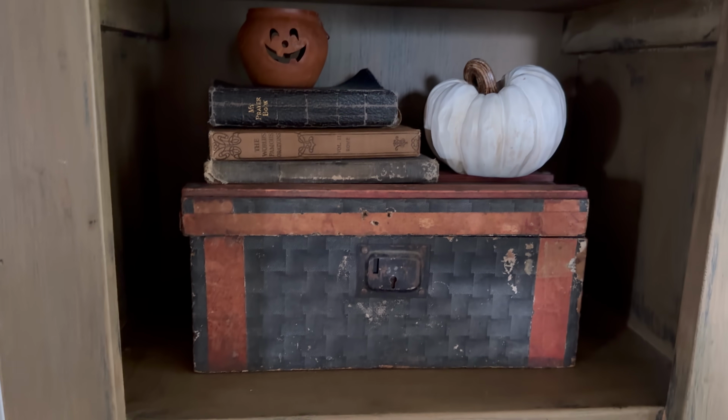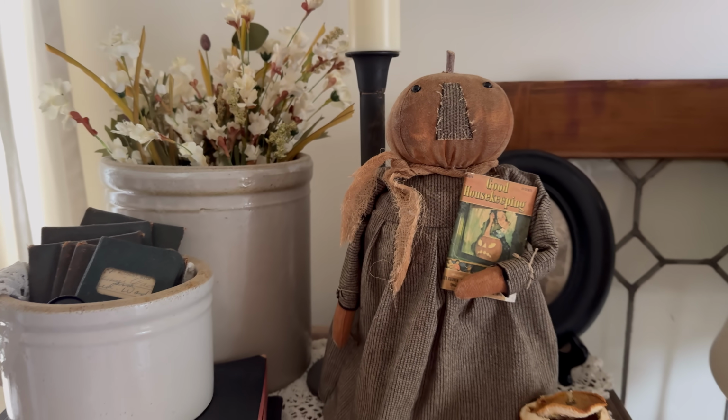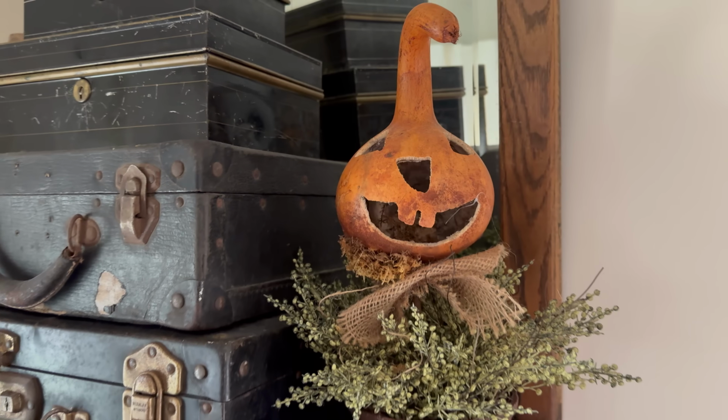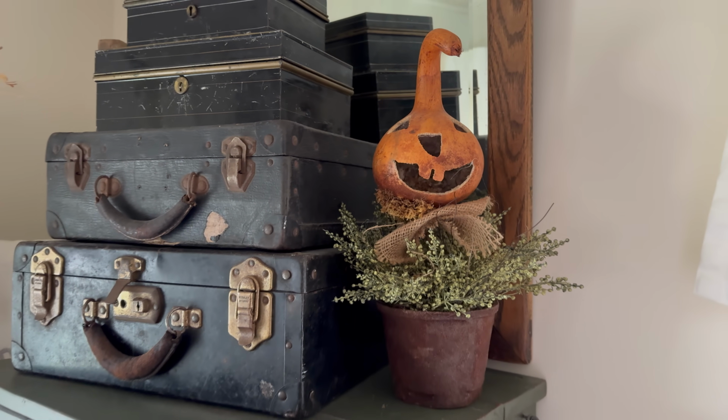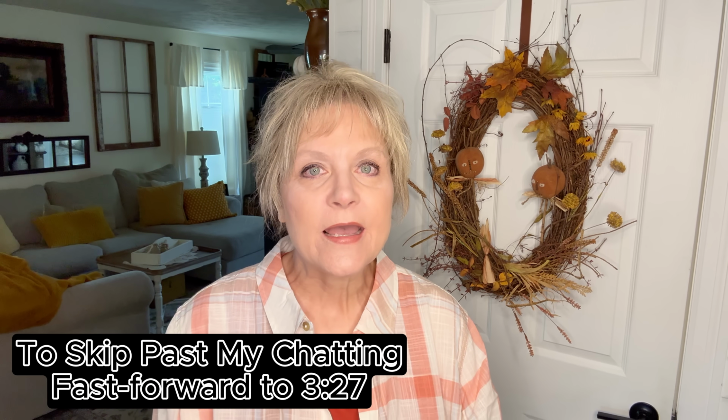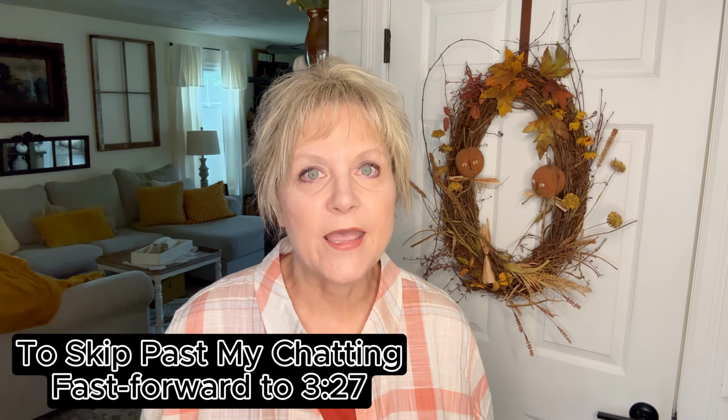But before all that, I thought I'd share with you that I am starting my fall decor, or trying to at least. It's kind of hard when it's 100 degrees outside, but I have been dragging out just what I have put in my cabinets and things like that. I still need to get out in my shed and get my totes out.